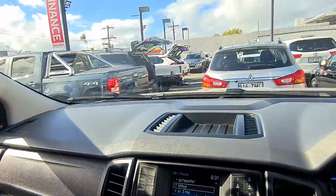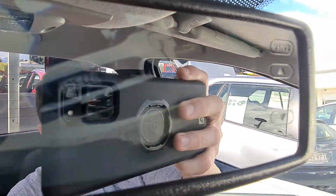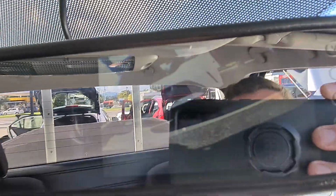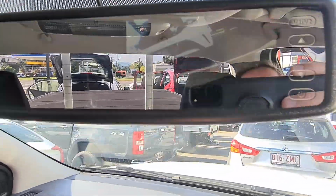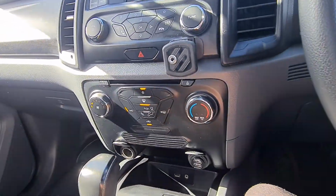And of course you do have a little reverse camera. So once we chuck it in reverse, you can see up there. A little bit hard to see with the glare, but you do have your reverse camera as well. It's a bit hard to get that on camera. So I'll chuck that back in park.